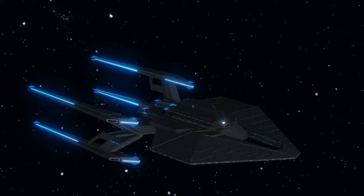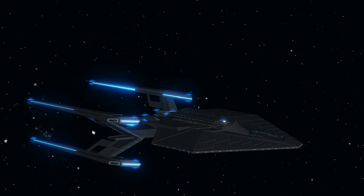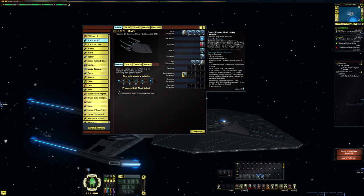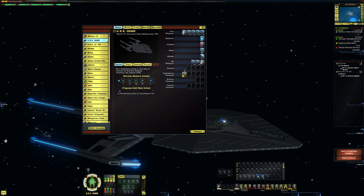But I'm here for the Space Barbie, so let's get the stats out of the way. Like I said, this is a Section 31 Command Heavy Battlecruiser. This is a 5-3. It comes with covert phaser dual heavy cannons. It looks like these are the ones that level up with you as you level up yourself. So 5-3, 4 device slots, 5 engineering console slots, 2 science console slots, and 4 tactical console slots. It has a universal console.